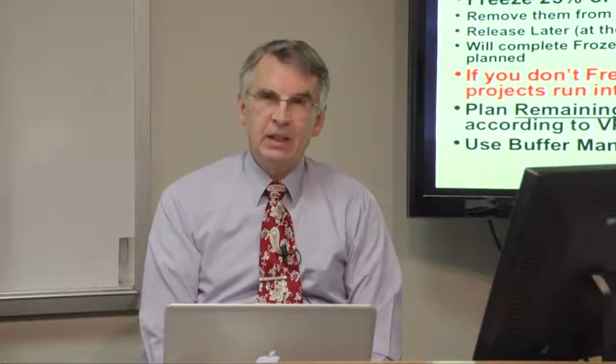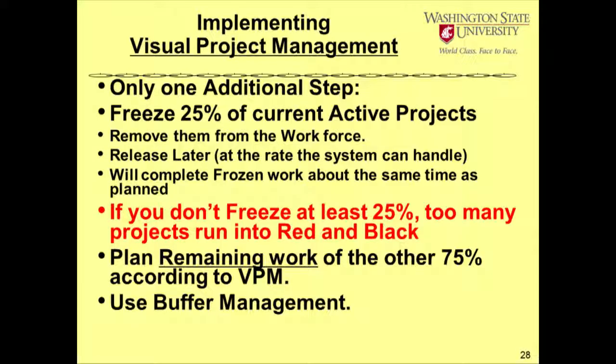So implementing critical change or visual project management is a fairly simple thing. There's only one additional step that I recommend for you, and that is that when you first start and you look at all the projects that you have in your system, you need to take a look at those and prioritize those. Only put the top ones in first. And when you get to the bottom, you're going to find out that you're probably too fully loaded. Most likely, you're going to have to cut about 25% of the work that's currently in your systems, or maybe more, out. I'm not saying cut it out and throw it away, but you have to cut it out.